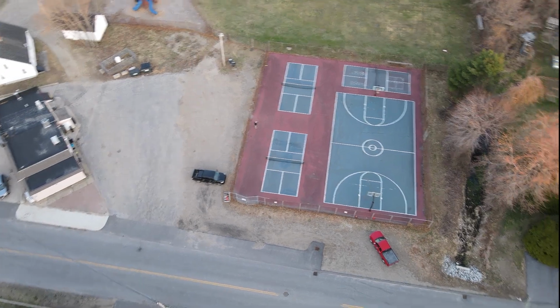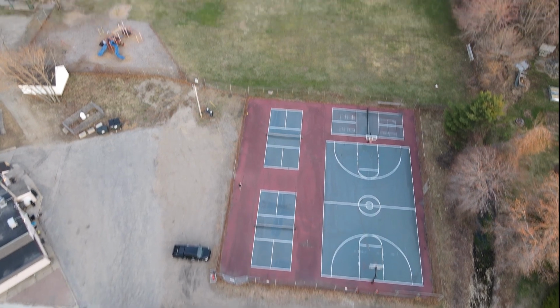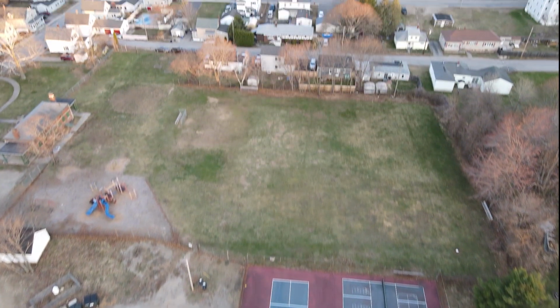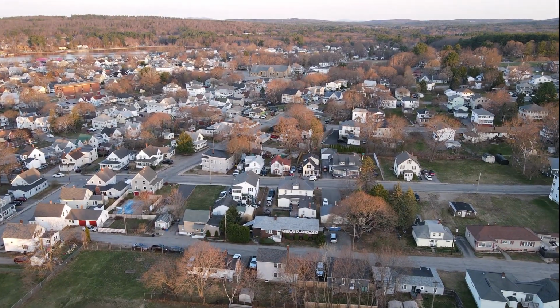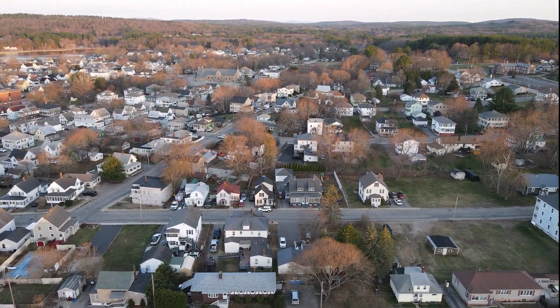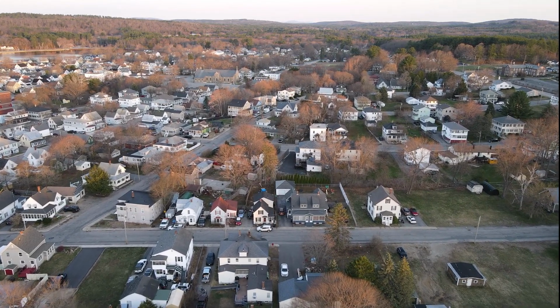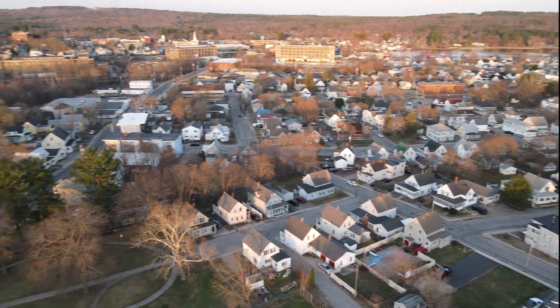Okay guys, I went up in a drone to give you an aerial view of the area. Now you're looking down on a basketball court and 3 pickleball courts, and those pickleball courts will get used a lot in the summertime. There's also 6 indoor pickleball courts at the Memorial Gymnasium if you want to take advantage of that in the off season, I guess.